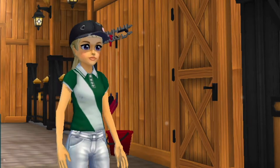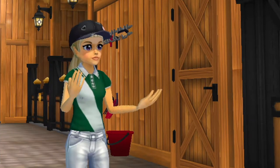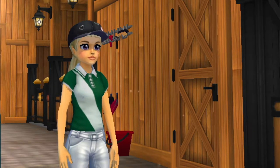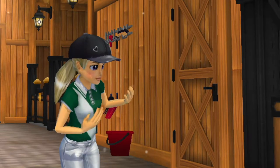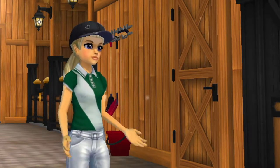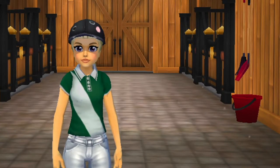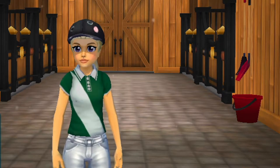I've already lunged her about 30 minutes ago, so hopefully we won't have to do too much warming up just because there's no real arena there, so we'd have to just trail around, which is fine, and obviously we are going to do a little bit of walking and trotting because she's never been there before and it's going to be a new experience, so I want her to be as comfortable as possible before we really get into it.